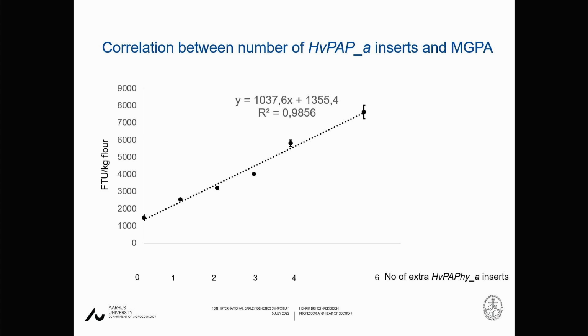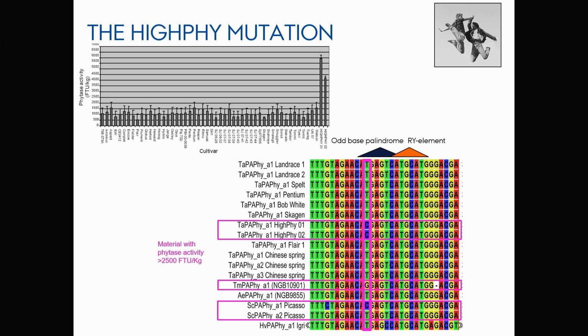So we were screening a lot of different accessions and cultivars and species, and we knew that rye had a very high phytase activity, partly because it has an extra phytase gene in the genome. It's a natural cisgene compared to the wild type barley, but it also has, in a specific region, we found out, this region I was pointing at earlier with the GCN4 SKN, an odd base palindrome repeat there, and we saw some specific mutations there.